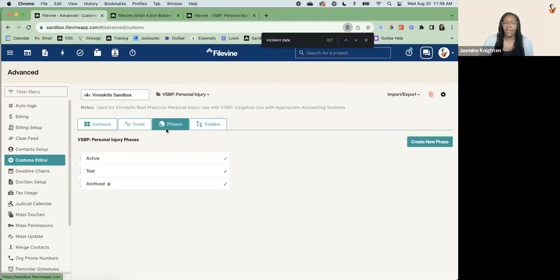Your phases track the process of your case from start to finish. So you can add those in here and create new ones. All of these are retroactive, the vitals and the phases and the sections. So any changes that you make to them will also reflect on older cases.